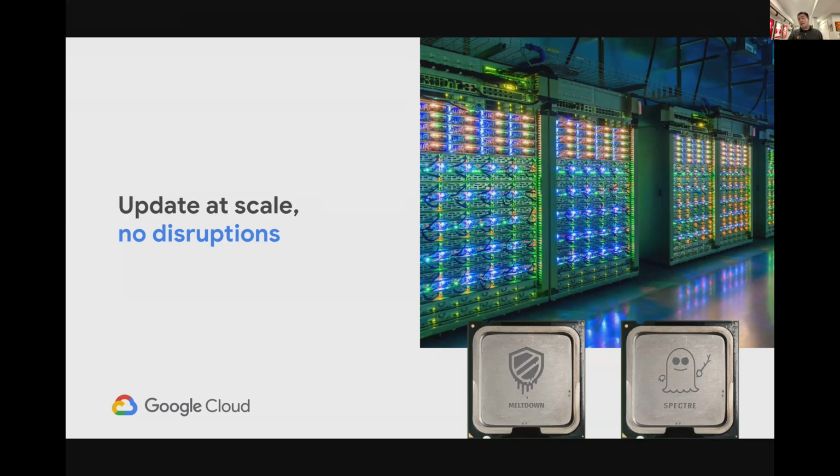So point being here, these were very high profile vulnerabilities that we discovered, and we immediately shared all of this with the world because we wanted everybody to get up to speed and secure themselves.